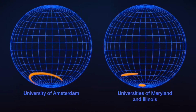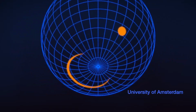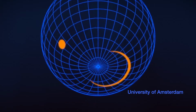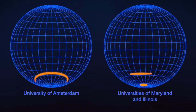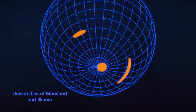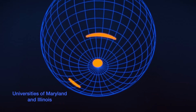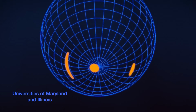shapes we might expect. One team, led by researchers at the University of Amsterdam, suggests J0030 has one small circular spot and another long crescent-shaped one. The other team, led by researchers at the Universities of Maryland and Illinois, finds two oval hotspots. Their sizes, shapes, and locations closely match those derived from the other model.